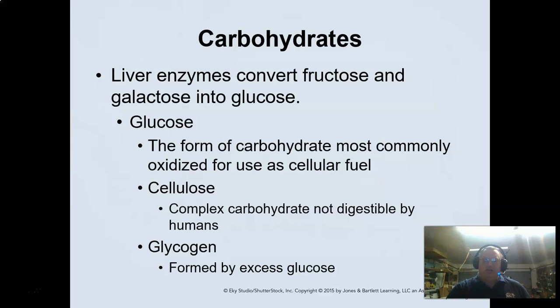But again, usually the cellulose, by the way, is made by plant material, and it's not digestible by humans. Cellulose, that's right, we can't eat that. Cows and other animals have enzymes that help break the cellulose down into a form where they can convert it to glucose. So a glycogen, by the way, is formed by excess glucose.